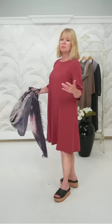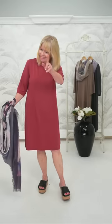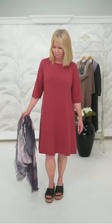Just skims over the body. No hugging. And the side, no hugging. No hugging allowed. And what size are you wearing? I'm in the small. You're in the small, and usually you're a 6 to an 8.